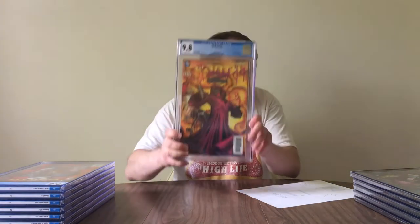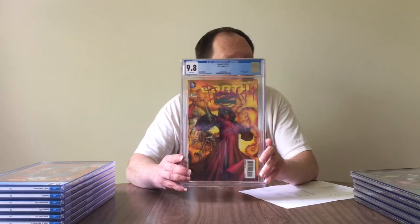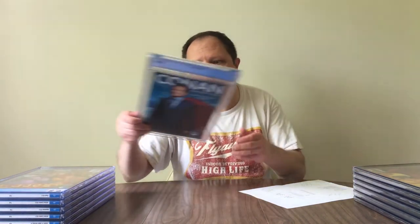Earth 2. This one, again, nothing. No sale. And so I could put it out and see what happens. There's probably someone out there wanting to get all the lenticular covers at 9.8 and graded. These things were coming out at, again, when they first came out, $20 each. On eBay, raw, the market subsided. It happens. You overpay, you lose money.